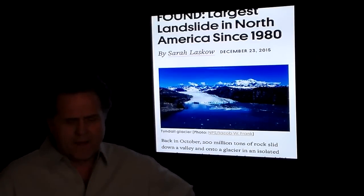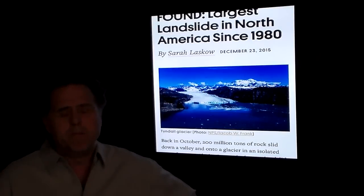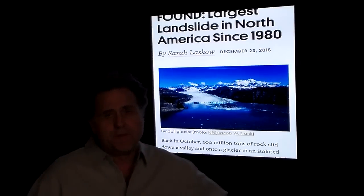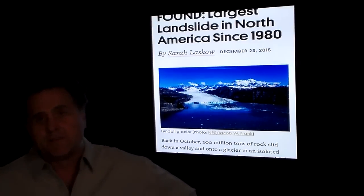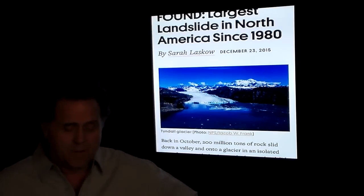So here we go. Found, largest landslide in North America since 1980. Back in October 2015, 200 million tons of rock slid down a valley onto a glacier in an isolated part of eastern Alaska. Well, that's about 15 or 20 Oak Islands there, conservatively speaking. So this is what we're talking about. You're talking about glaciers thawing out and moving massive amounts of mud, rock, stone, debris, you name it, and making these islands. And then you have another force, the oceans rising, so that creates the outskirts of that island.